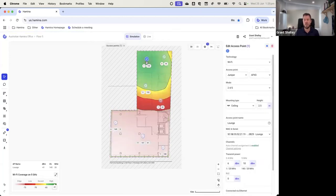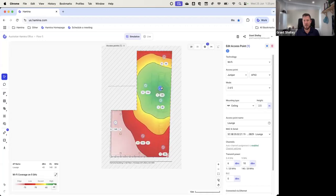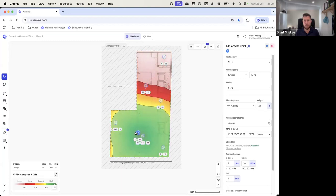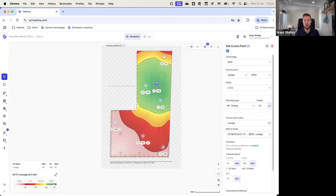Just to show you what it's doing, we can click on an AP43 here. As we move it out into the hallway, you'll see the propagation starts to change. We move it into the corridor here. As we move it down into a less dense area, you can see the signal propagation. Now it's covering almost a third of the map. As we move it back up the corridor here, you see that it starts to shrink back down.